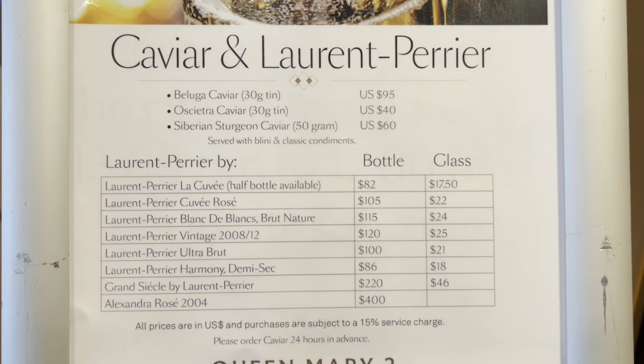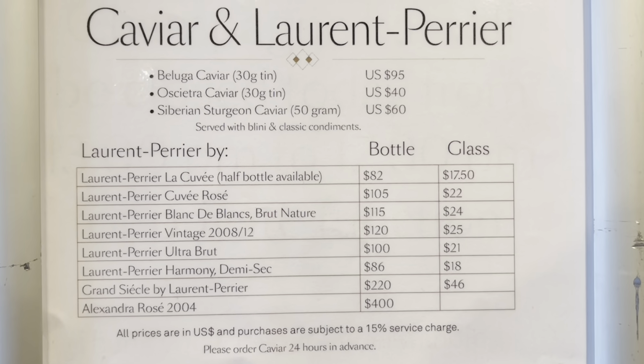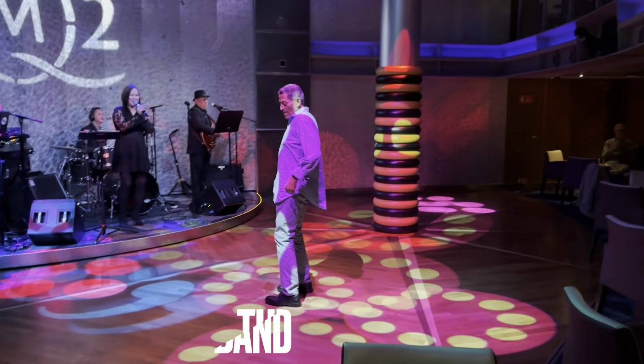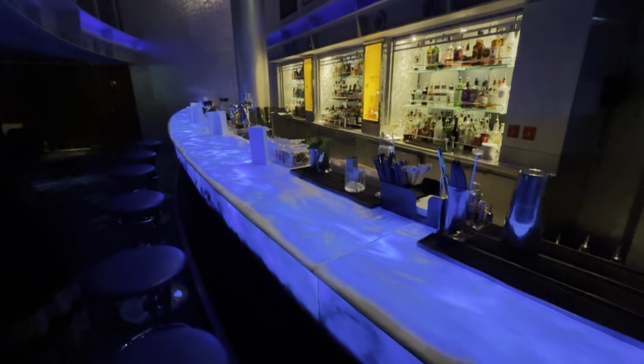Well, it will come as no surprise to you, I am not a fan of caviar, but if you are, here are some of the prices you can expect to pay. It's time to dance. It's the onboard nightclub.